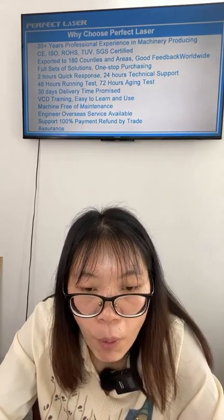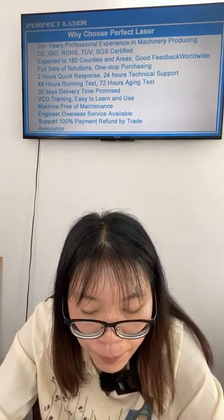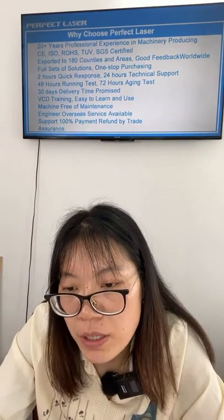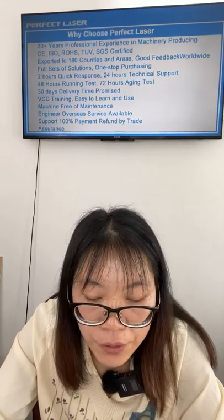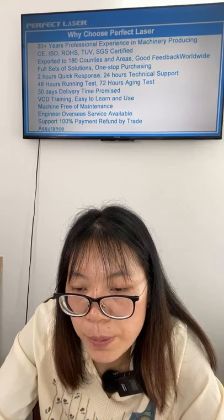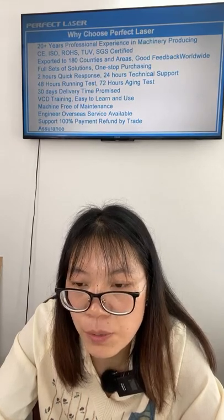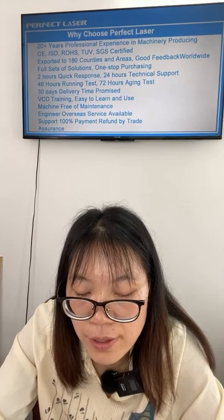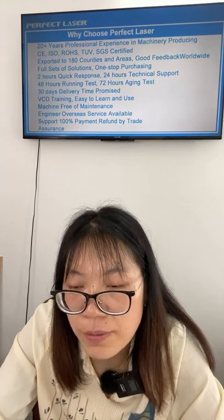We support 100% payment refund from Trade Assurance. If the machine is not made as your requirement or cannot reach your request, we can support a refund.